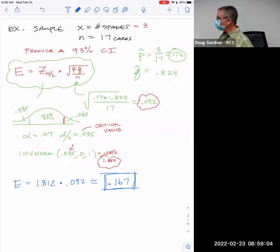This error is huge, both because you wanted to be more confident than last time. Last time it was 87%, and you said this is really important to me, so I need to be really confident. That made the error bigger. And then that 17 made the error bigger. This is so big that, as I said, you really shouldn't have done this.